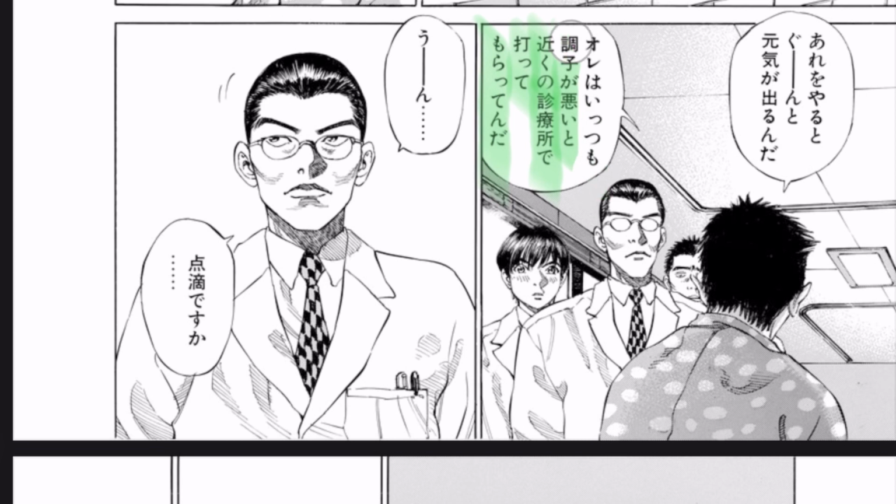俺はいつも調子が悪いと. If you notice, in いつも, itsumo is actually written with a chisai tsu, there's no chisai tsu in itsumo normally. But when people are speaking and they're trying to put emphasis on something, they'll put a chisai tsu in places where it doesn't normally fit. 俺はいつも, he's just putting emphasis on いつも, always. 俺はいつも調子が悪いと, when I'm not feeling good, 近くの, a nearby 診療所, clinic, 診療所で打ってもらってんだ, I get them to give me an IV. Oh, sorry. 点滴ですか? An IV, huh?